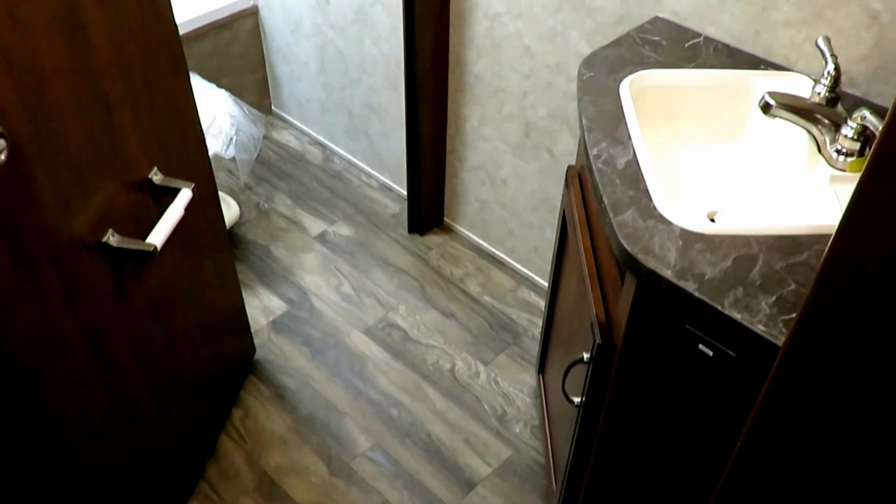And the split bath right here, I think, is one of the smartest things they did in this little camper. Because you can sleep 2, 4, we'll call that 5, 6, 7 people in here. The manufacturer's going to tell you can sleep 2 there. I'm a little more realistic than that. So you can have 7 people in here.